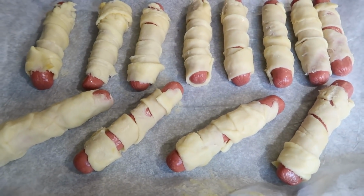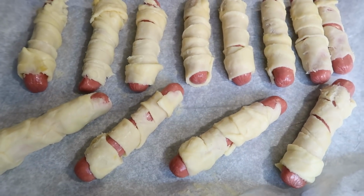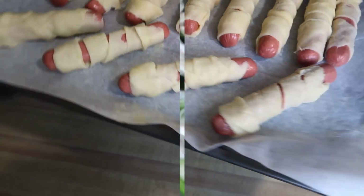Leo's gonna start on his jalapeno poppers, so we'll see what he's making. And we're trying to fight the kids off from eating our salad. So, all right, check on you in a minute.